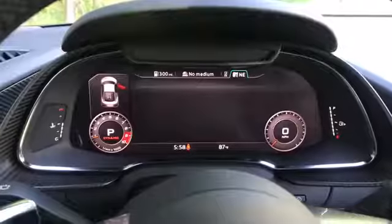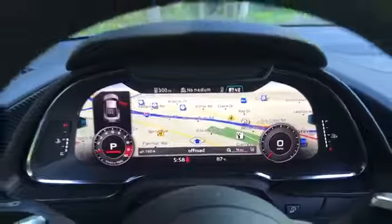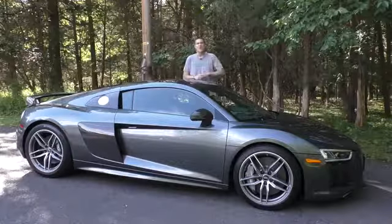Between that and the display located right below your line of sight, this is probably the first navigation system that's easier to use than just plugging the destination into your phone. So the R8 has a surprising amount of cool features and weird quirks, and now it's time to get it out on the road and drive it.